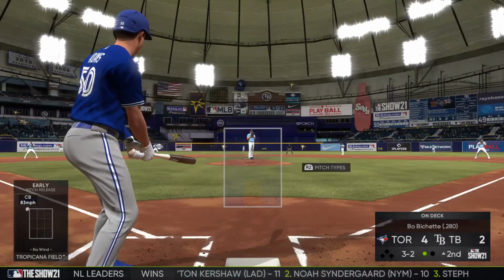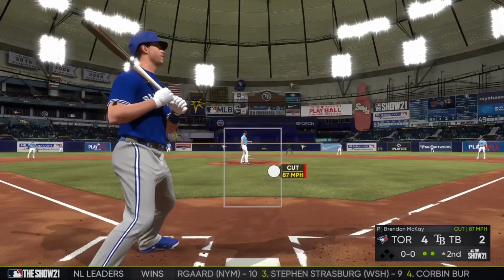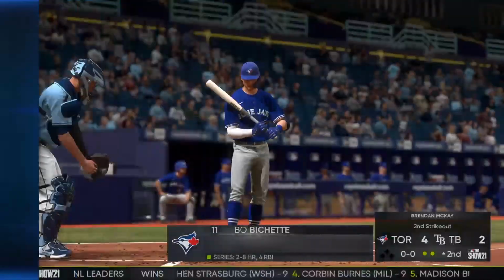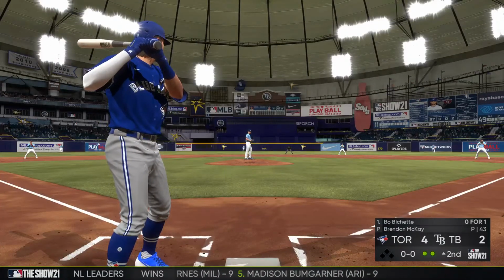Well, you don't see it all that often, but this might be a good time for a 3-2 changeup. If he can locate it, it's nearly impossible to hit. Comes back with the cut fastball for strike 3 called, and there are 2 down. So 2 out, nobody on, and into bat next, the legacy, Bo Bichette.